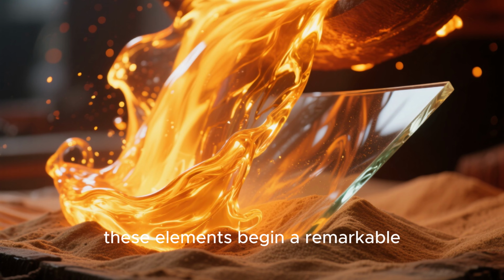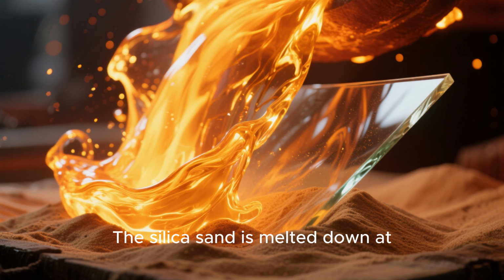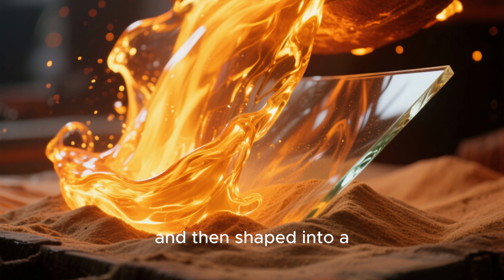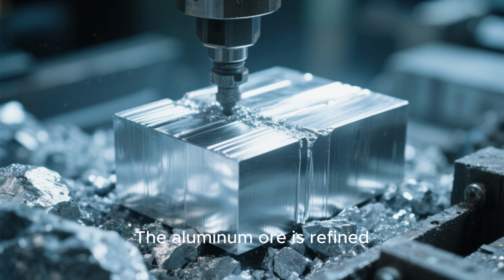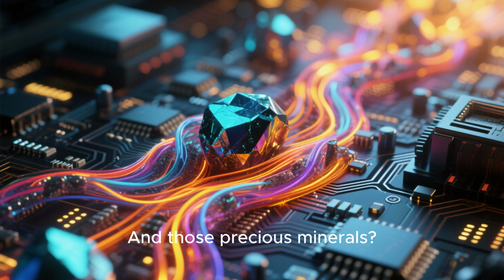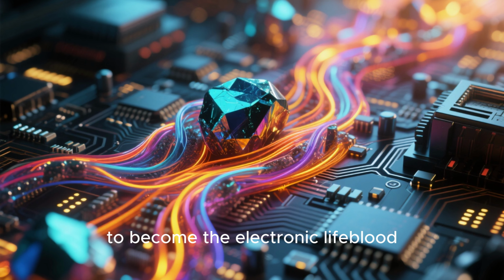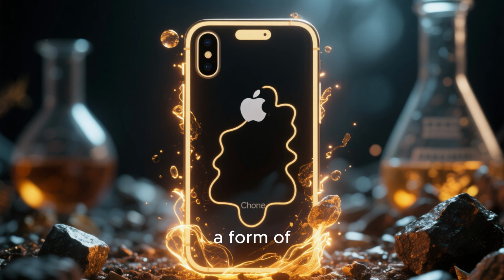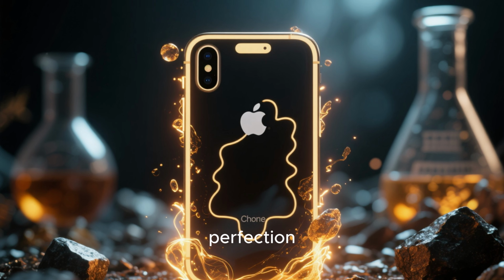Once harvested, these elements begin a remarkable transformation. The silica sand is melted down at incredibly high temperatures, purified, and then shaped into a flawless sheet of glass. The aluminum ore is refined into a solid block of pure, high-grade metal. And those precious minerals? They are painstakingly processed and prepared to become the electronic lifeblood of the device. This isn't just manufacturing. It's a form of industrial alchemy, turning raw earth into refined perfection.